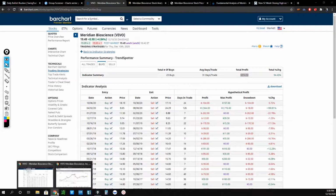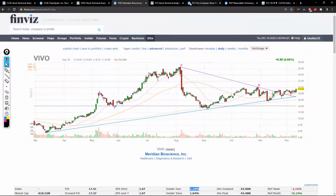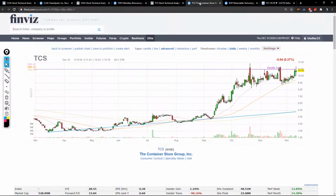Okay. And then let's view one more stock that I was watching. That is on the list. TCS. TCS is the next one that we are watching. And why? Well, it's very simple. If you look right here, you see that breakout area. It's very simple, $11. And remember what we said just now about the psychological whole dollar levels. $11 is clearly a whole dollar level, and it is a psychological level of resistance for this particular stock.